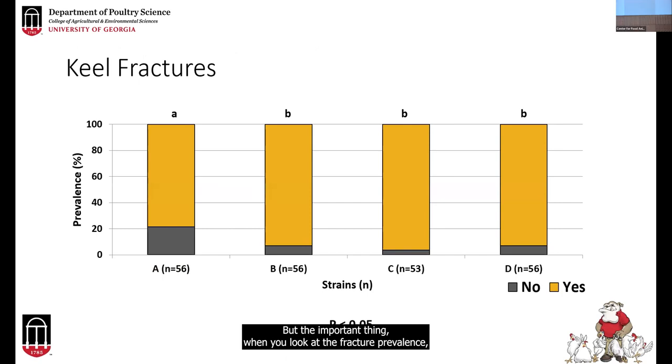But the important thing is that when we look at fracture prevalence, there were line differences. Line A had the lowest keel fracture prevalence, which was still around 80%, whereas the other lines had even higher keel fractures, into the 90s. But the surface area and volume measurements did not really correlate with fracture prevalence. So you can probably sense a theme here: a slight increase in density or a slightly bigger bone has not really impacted keel fracture prevalence. So either the improvements are not sufficient, or there is something else going on in these bones, right?